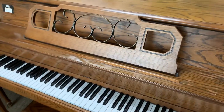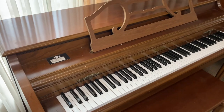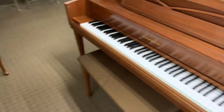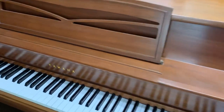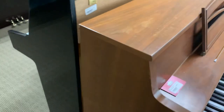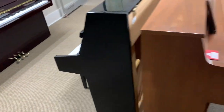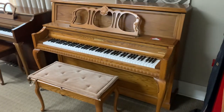Kauai, if you don't know, is the other Japanese manufacturer along with Yamaha, but slightly upscale from Yamaha. And they make the Boston series for Steinway & Sons, so they're pretty well thought of. Speaking of Yamaha, here's another Yamaha console piano. If you need pricing on any of these, check out the How to Contact Me video or just contact me at kevin@alamomusic.com.